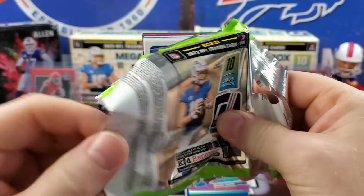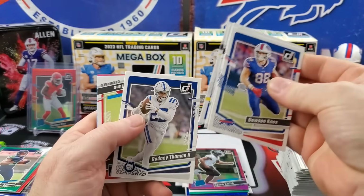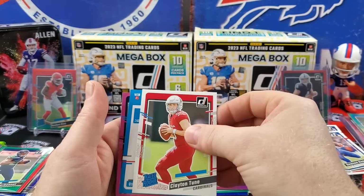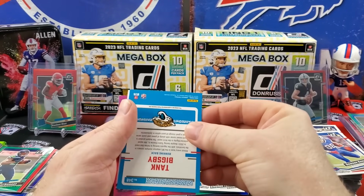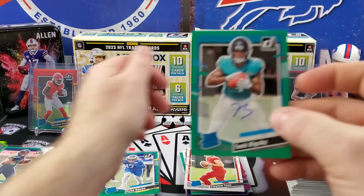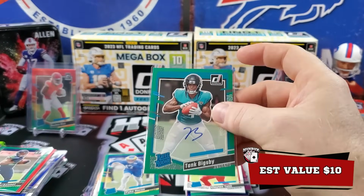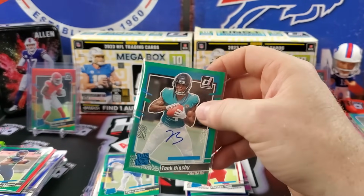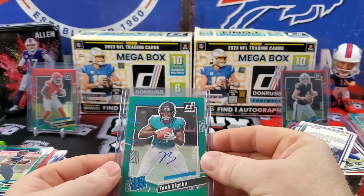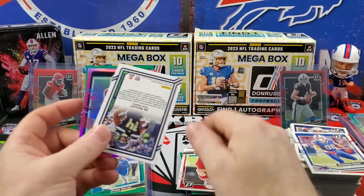I guess that means we're not going to get a downtown, but hey, I'm okay with that. I am perfectly fine with that. Clayton Tune. Tank Bigsby on our auto. So we went 2 for 3 on autos. Tank Bigsby, I don't know that he's going anywhere with ETN in the picture. Hasn't had much playing time this year. It's not a terrible color match. So not bad. Make a 3, so we can finish strong.